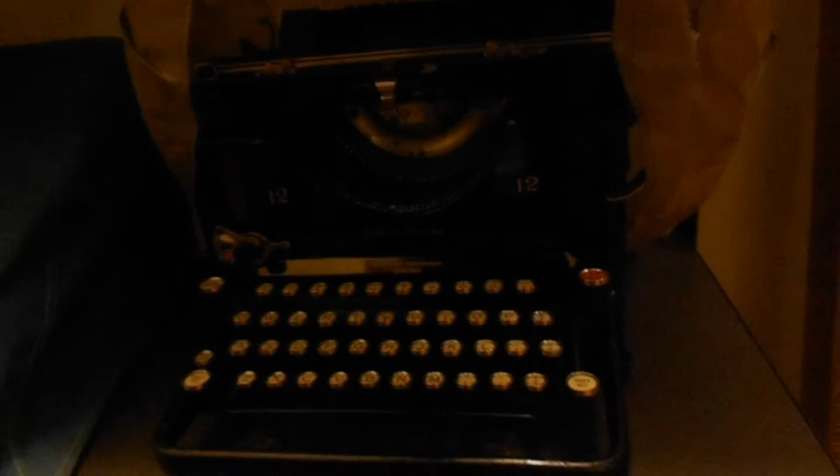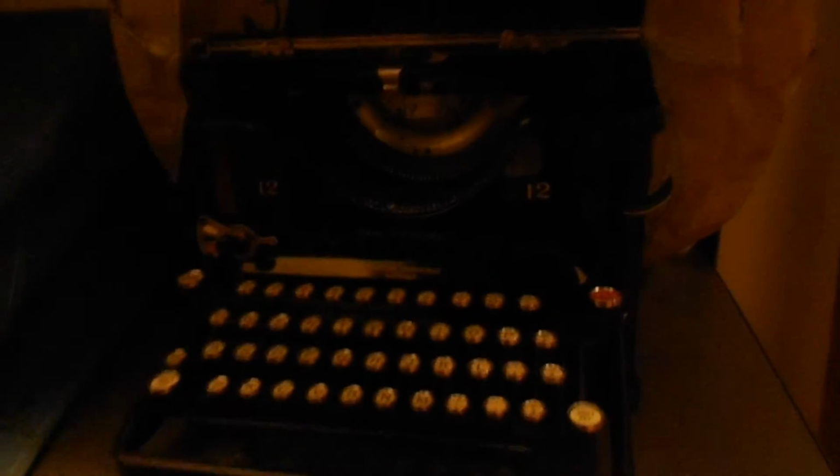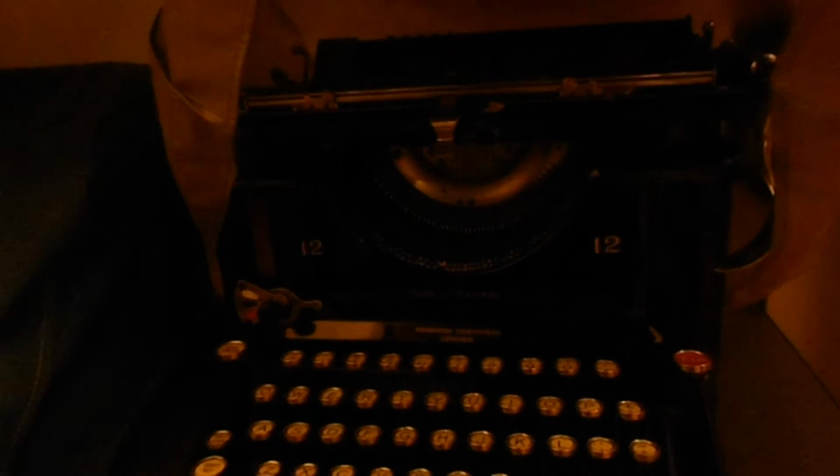Then here is the 1926 Remington number 12. This is a piece I also have had for years, and I'm still adding to it bit by bit. Through the years I've had a chance to polish the paint and clean off some corrosion that the machine had. I still need to buy a paper support clip for it, as well as a ribbon spool locking pin, which might sound terribly confusing, but basically it's the pin that holds the spool in place.